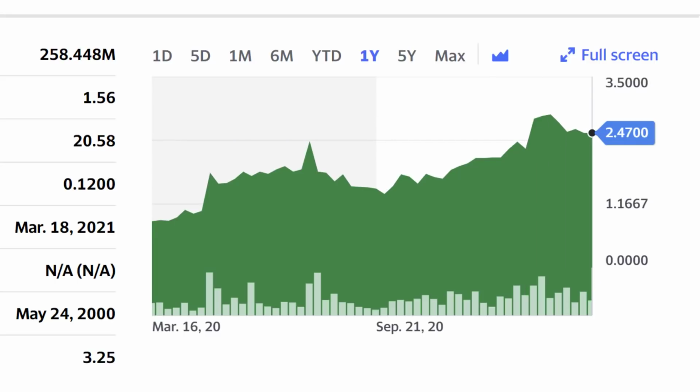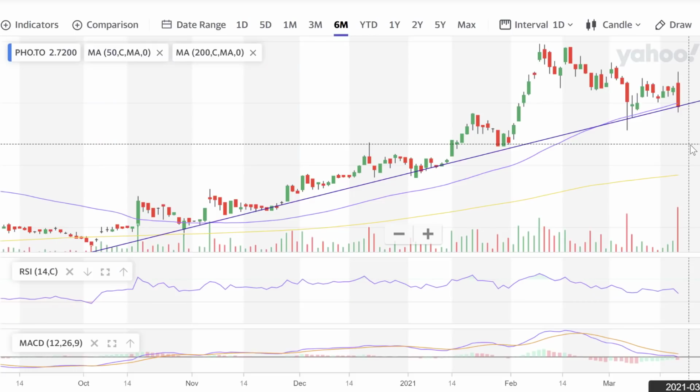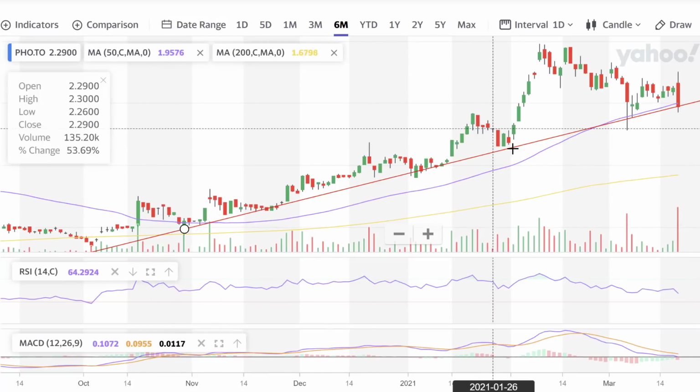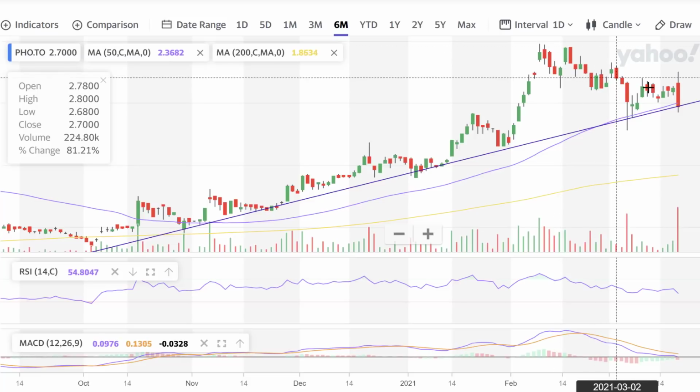And I want to show you a little bit more of a technical chart to get a better understanding of a pattern that I see Photon Control in and a reason why I think it will continue to grow over the next few months to years. So on screen, I've got the 6-month chart for Photon Control with 1-day candles. You can see the steady upwards trend with a big, huge spike here and then coming back down.